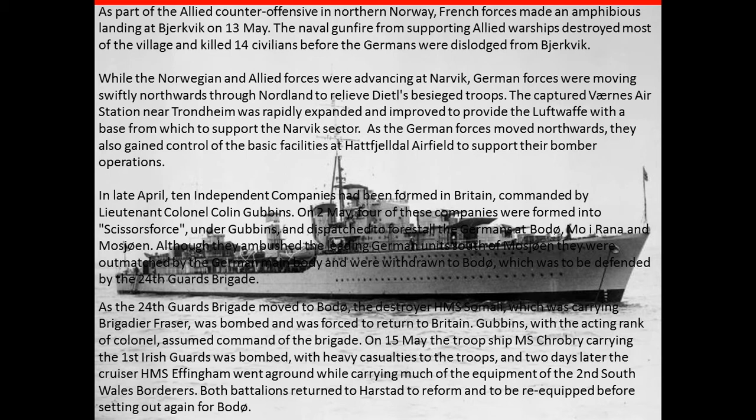Although they ambushed the leading German units south of Moestrøm, they were outmatched by the German main body and were withdrawn to Bodø, which was to be defended by the 24th Guards Brigade. As the 24th Guards Brigade moved to Bodø, the destroyer HMS Somali, which you see back behind you there, which was carrying Brigadier General Fraser, was bombed and was forced to return to Britain. Gubbins, with the acting rank of colonel, assumed command of the brigade.